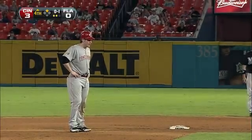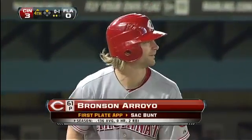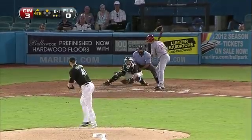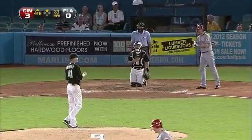Reggie Sanders. When did they balance or unbalance the schedule? And Junior Griffey, fifth on that list. When did they unbalance the schedule in the National League? When interleague play came in. No, so that was '94, right? Yeah.